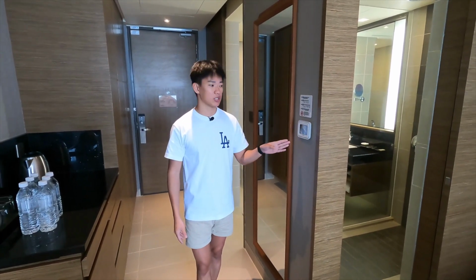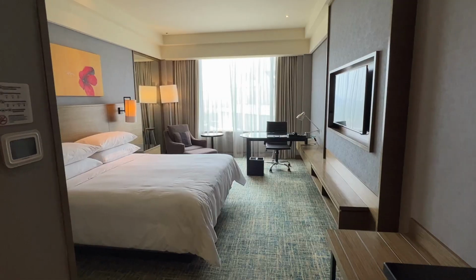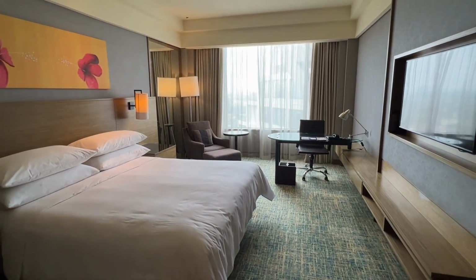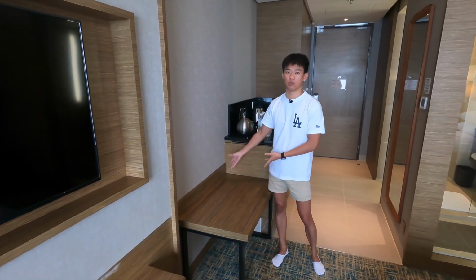It's a little bit weird because I set it to 25, but it doesn't go to 25, it just says 20. So you have to figure out how to set the right temperature for yourself. So moving past this area, now we move on to the main bedroom and the living area. This is carpeted, so it's a little bit comfortable. And over here you can find a luggage area for you to put your stuff. If you don't have luggage, you can put your bags and whatnot.